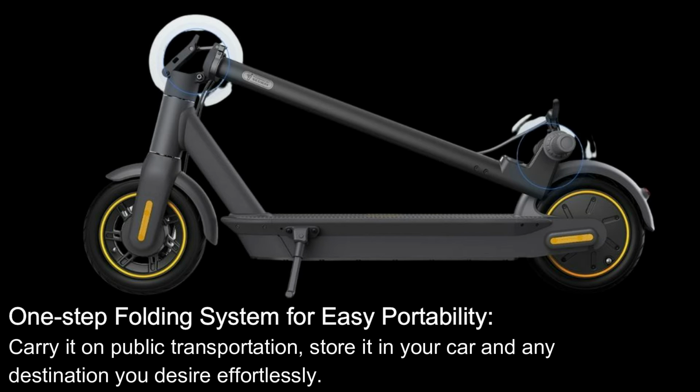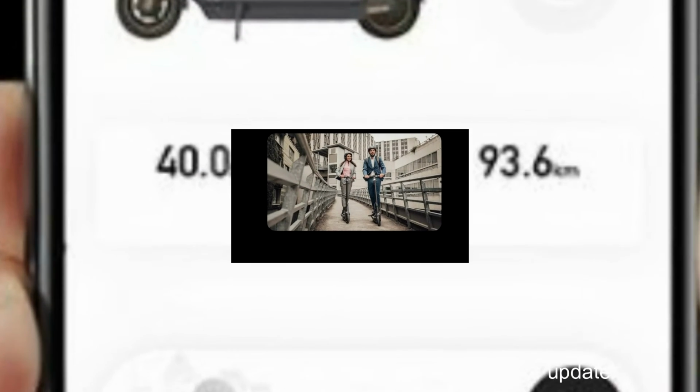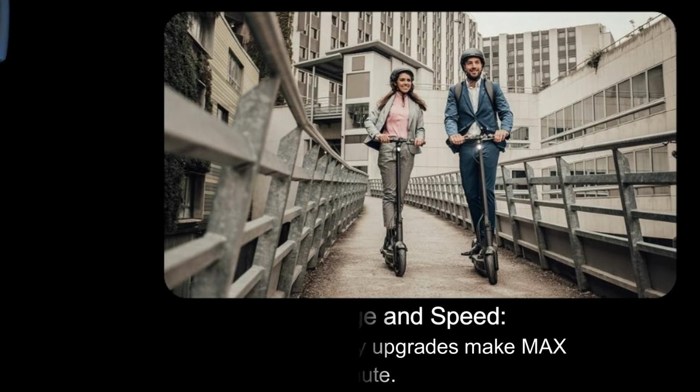One-step folding system for easy portability. Carry it on public transportation, store it in your car, and any destination you desire effortlessly. Segway Ninebot app: lock, unlock scooter, riding stats, cruise control, firmware update. Experience greater power, range and speed. Updated design features and durability upgrades make Max the perfect choice for your daily commute.